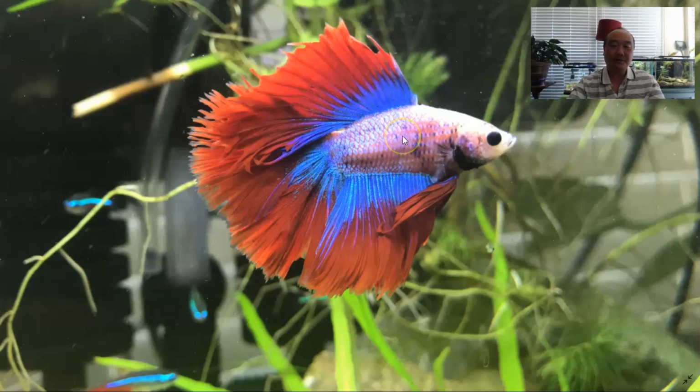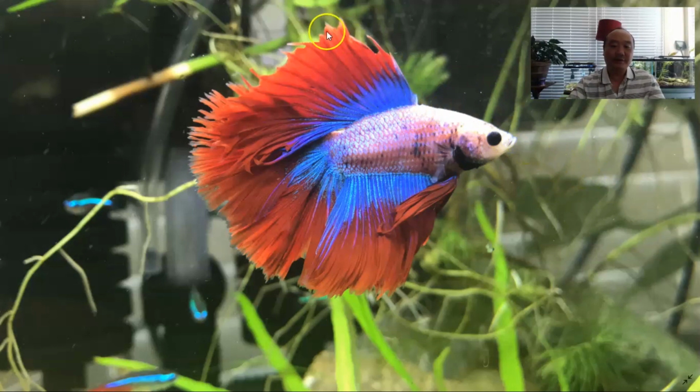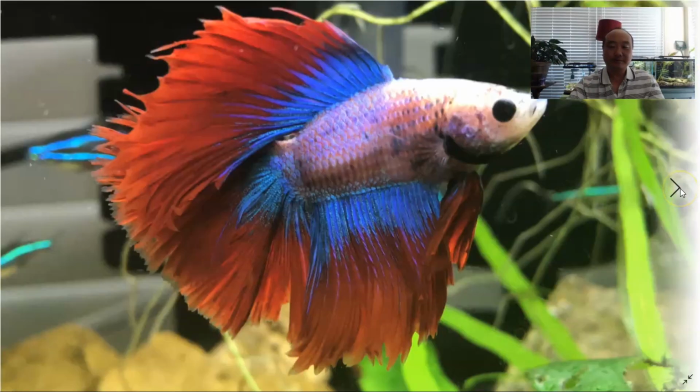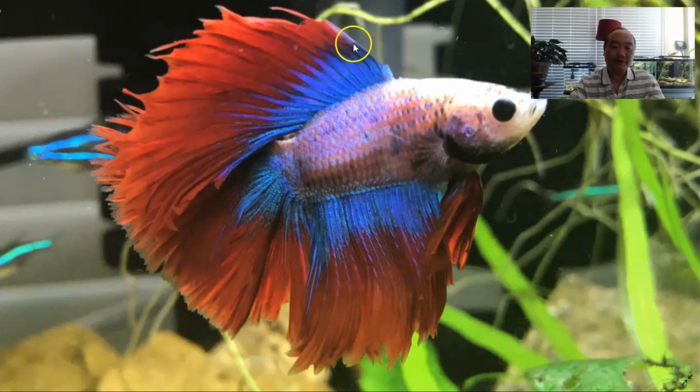That was awesome too. Since then, I've given him away, and he's moved hands. So I've passed him along, and he's in a happy home somewhere else. There he is again. Definitely beautiful fish. You can see, I mean, this is spectacular.